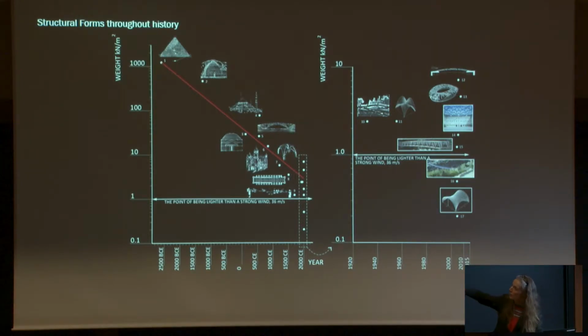And if we look at the last century and today, we see that some of the structures shown here weigh very little. Some of the structures are actually below 1 kilonewton per meter squared. And those are the structures that I'm working in. These structures are so lightweight, and use so little material, that they have a much smaller carbon footprint. They're so lightweight that if they are not designed well, the wind could actually lift them up and put them somewhere else.